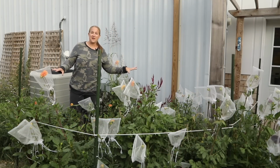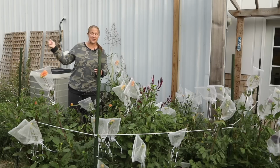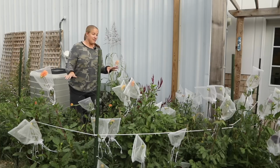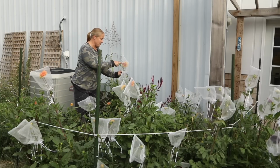So this first area of the garden is one of my dahlia patches, and this one definitely was the best producer out of the 2. I have another one at the other end of the garden. I think maybe it just didn't get quite enough sunlight, but for this small space, I harvested a lot of dahlias out of here. And as you can see, well, this one is almost ready to harvest.